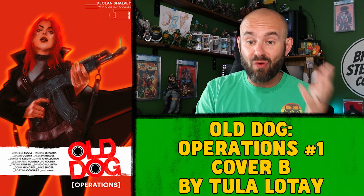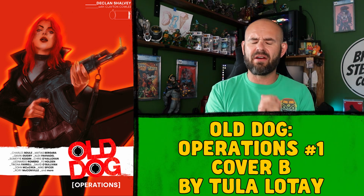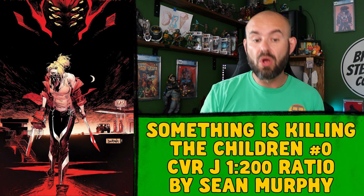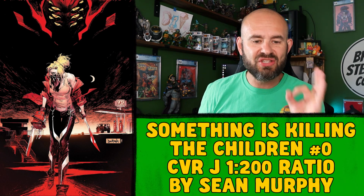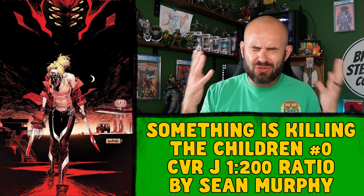I love the vibrant red, and the character design is so good. Now, next up is a cover that I absolutely love. This is Something is Killing the Children, issue number 0, with the cover J, which is the 1:200 ratio variant done by Sean Murphy. I love Sean Murphy's art so much.